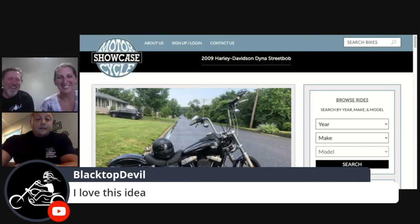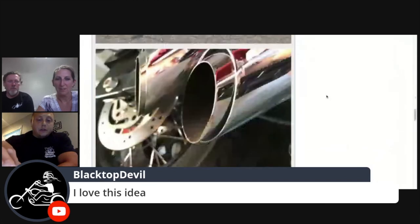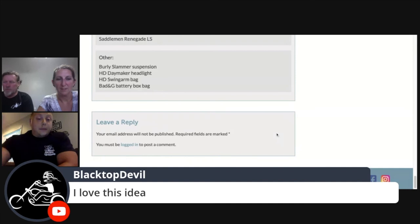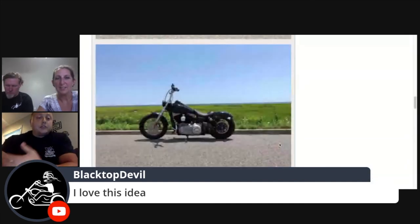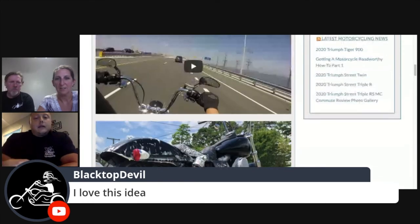Now, I did forget one thing. If you go all the way down to the bottom, past the modifications, I forgot that we added a comment section recently. It's a comment on the whole page, so you can leave a reply there. If you're signed in, it looks different. But that is a comment directly on that bike page, and it goes right to the owner. So if you have questions, you can ask them. We just added that.